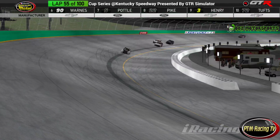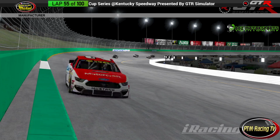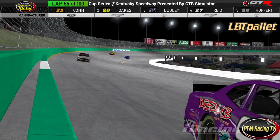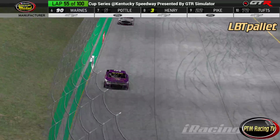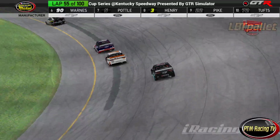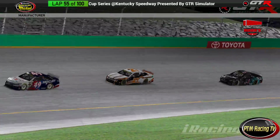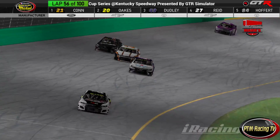The Rattlesnake with an impressive lead here out of the gate, still holding on to the field. Dennis Warren is holding up the top six right now. He's kind of the gatekeeper looking to get up to the number five here, which is the 84 of Hofford. Meanwhile, the five is trying to gain something on him by using the long-term strategy.